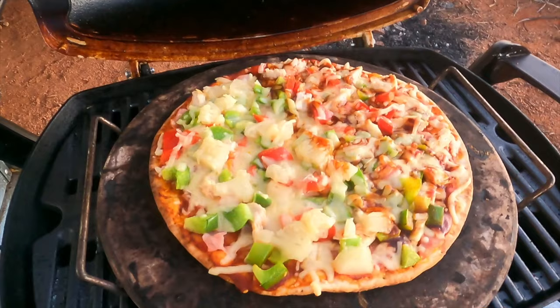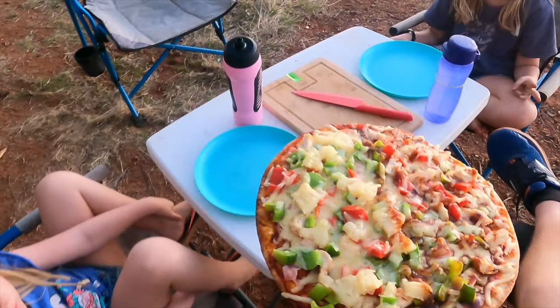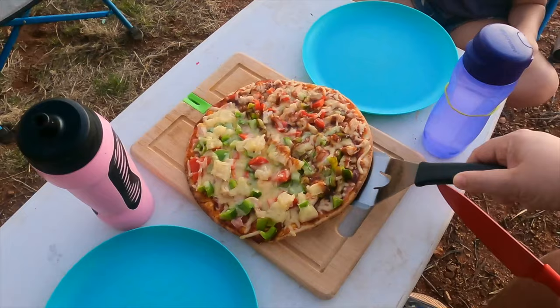Oh, I reckon she's probably just about ready. Get in my belly. Scoop her up. Hopefully I don't trip over as I'm walking this over. Oh! Whose pizza is that? That's mine. Well, the kids', but the kids usually only eat one or two pieces.